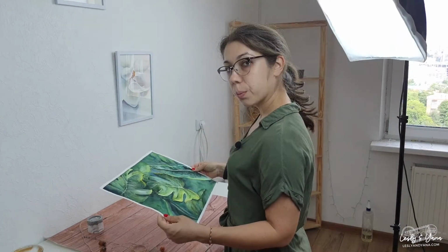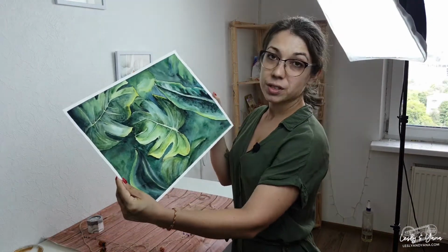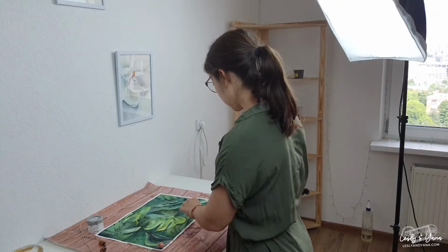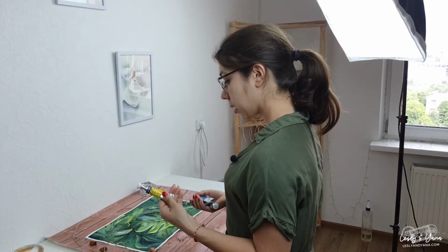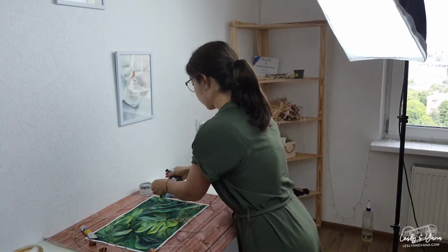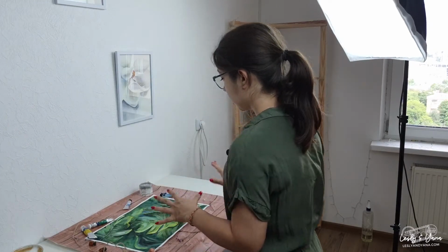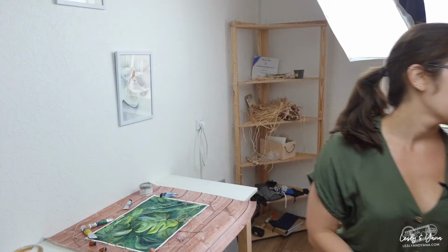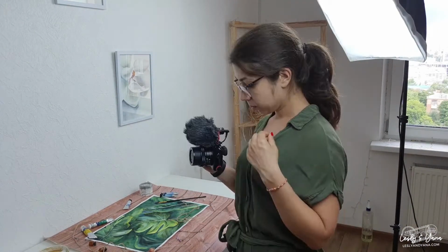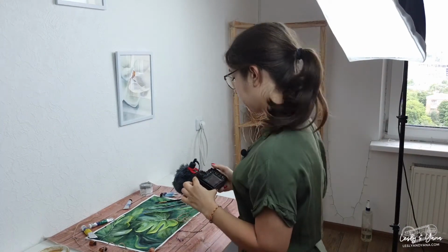And I'll start from the palm leaves artwork that I did for Learn Watercolors Academy. Here I think I need to add some paints, some of the tubes of the main colors that I used for this painting, and brushes. Take one brush. I'm using Sony camera to get my pictures done.